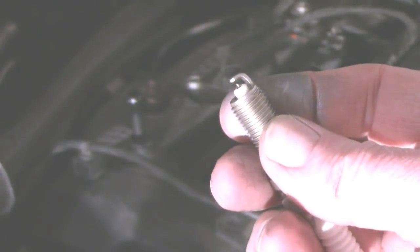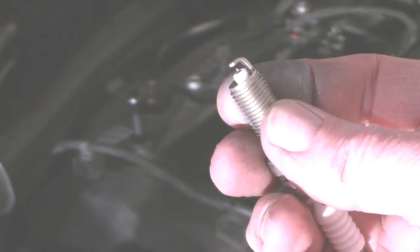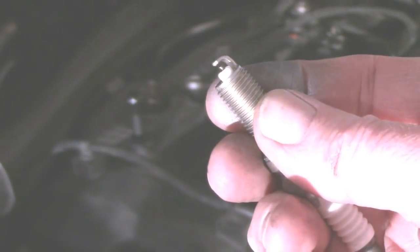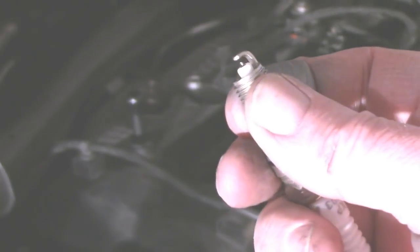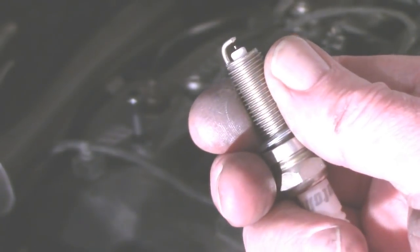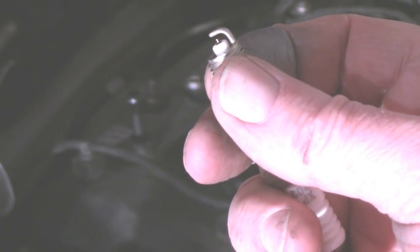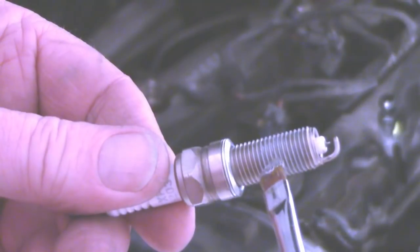Now last night I pre-gapped each of these plugs and checked them to the required 0.043 gap, and actually they were factory gapped, but you always have to check. It's the mechanic's responsibility to ensure that the gap set at the factory is correct and in accordance with the specified gap for the manufacturer.